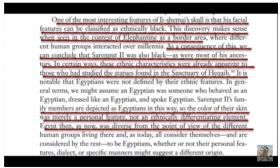That's basically what I've been saying all along. The ancient Egyptians were racially mixed from the beginning, from the Delta all the way down to Aswan. But let's see how racially diverse they were.